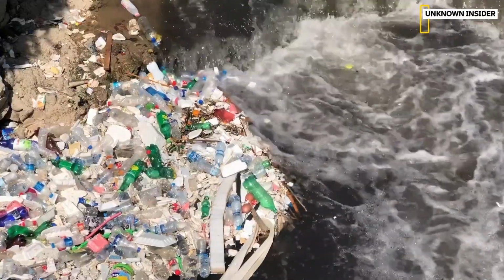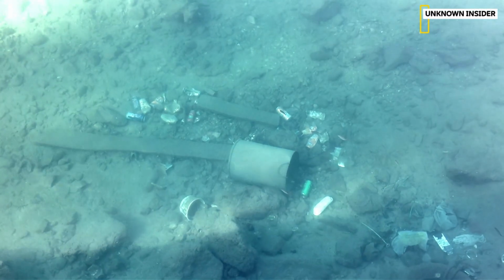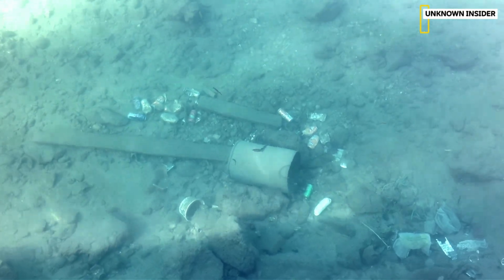A project built to solve a waste problem had created a new one. This one was underwater, spread across hundreds of miles of coastline, and getting worse with every hurricane season.